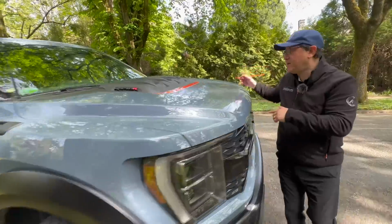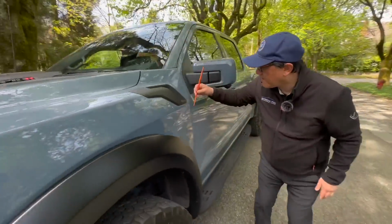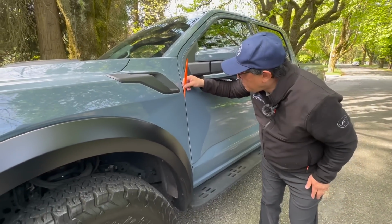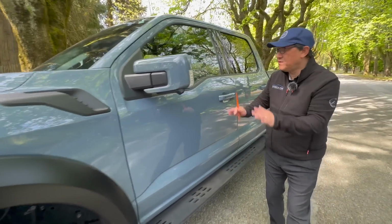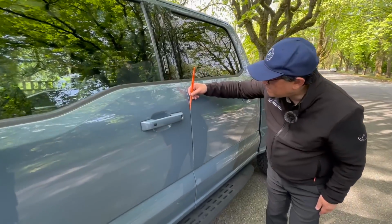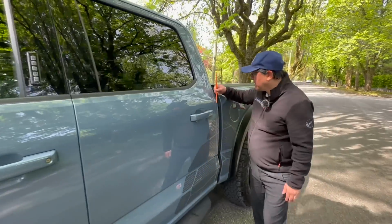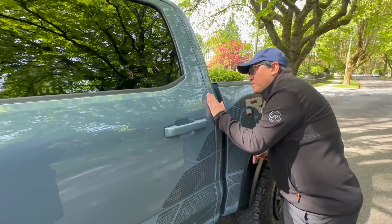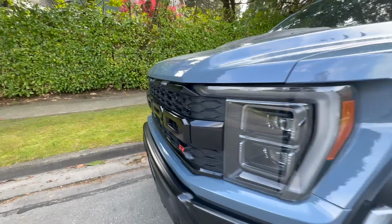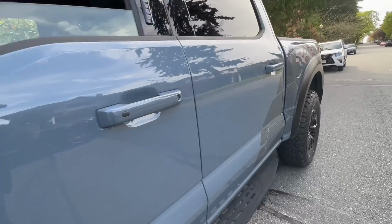Let's go back to this side here, check for alignment on the doors, and let's see how it is. It's 3.9 millimeter here, and actually really good in terms of the panel fit. And between the front door and the rear door, it's also about 3.5, so totally acceptable. And about 4 millimeter in the back, and pretty good fit as well. So overall, the panel fit alignment when you look from the side is actually quite good.